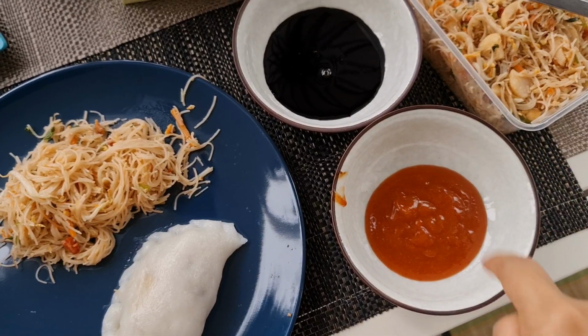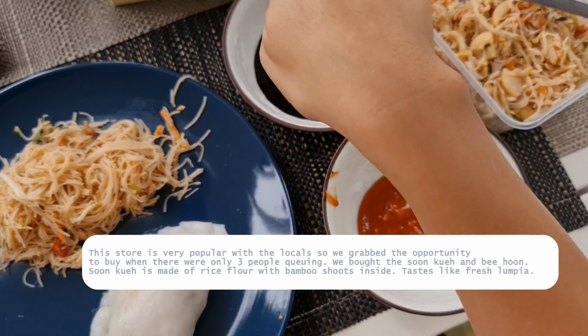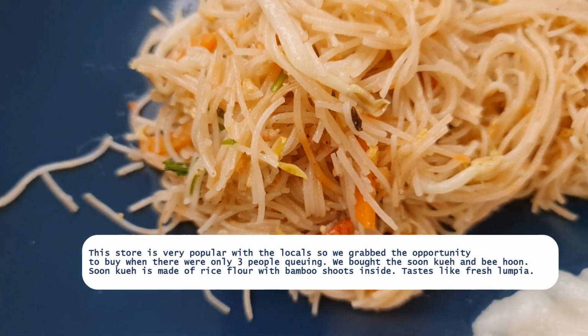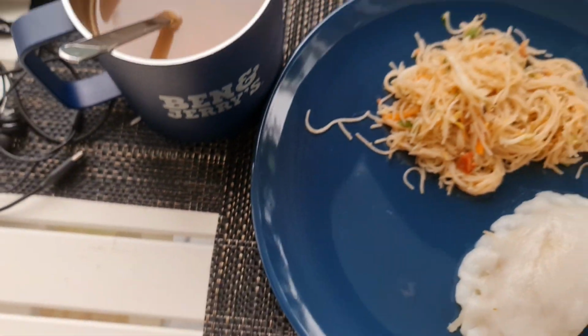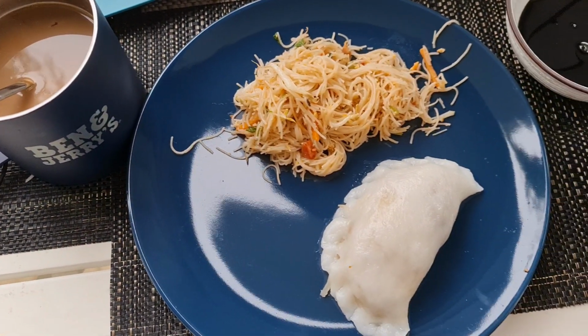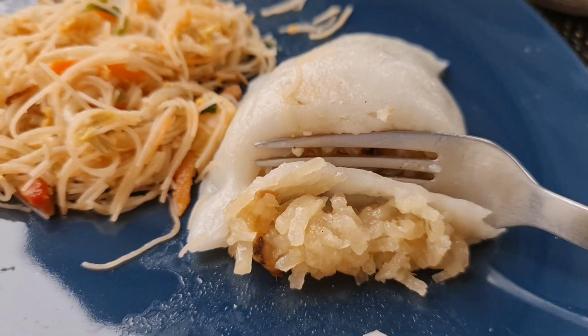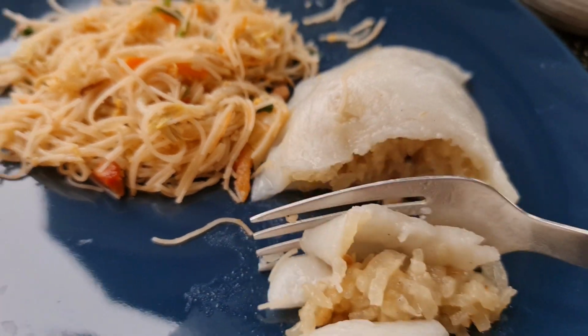$10.50. This store is very popular with the locals, so we grabbed the opportunity to buy it when the queue was short. We had bihon and sungkwe. Sungkwe is made of rice flour with bamboo shoots inside, so it tastes like fresh lumpia, which is very nostalgic and tasty.